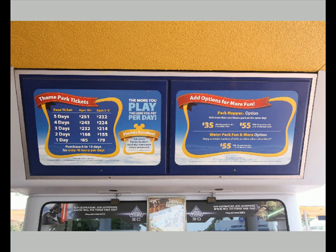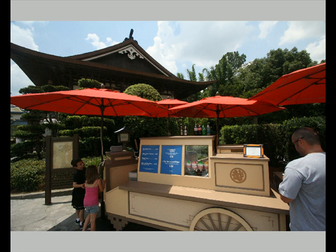So they're making it a little bit less of a good deal to stay on Disney property longer. That may turn out to be a mistake. Let's wait and see what we have to say about Universal, shall we?